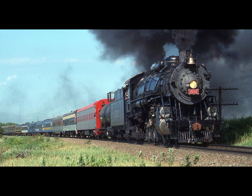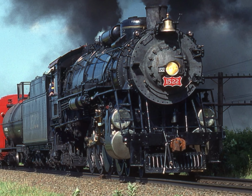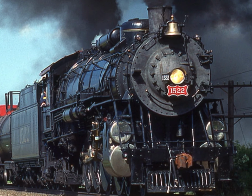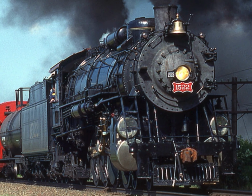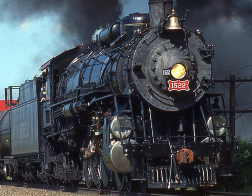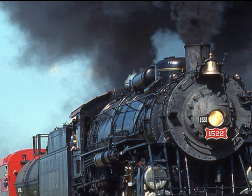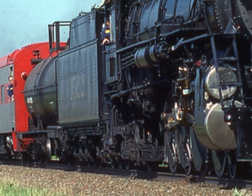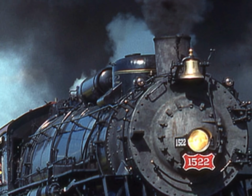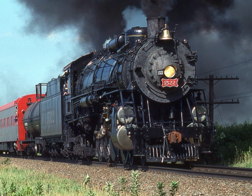Next is the Grisco 1522, because it's the only locomotive I know of its kind. Anyways, why do I like it? No, it's not because it was one of my OCs. It's because of its normal look and design.